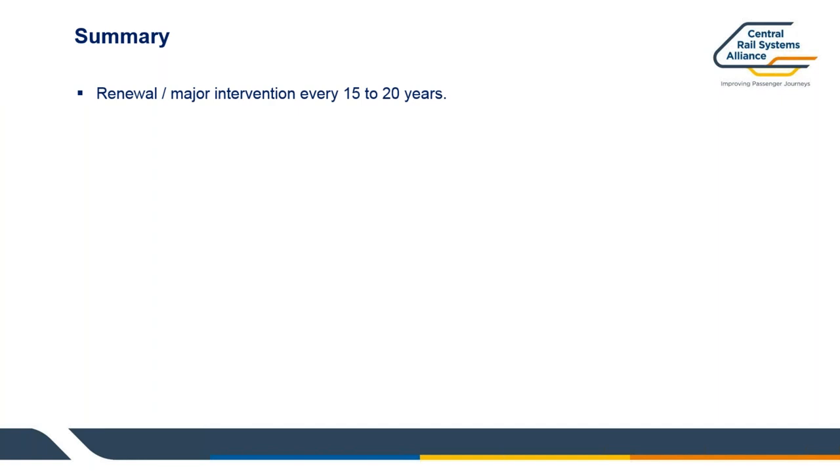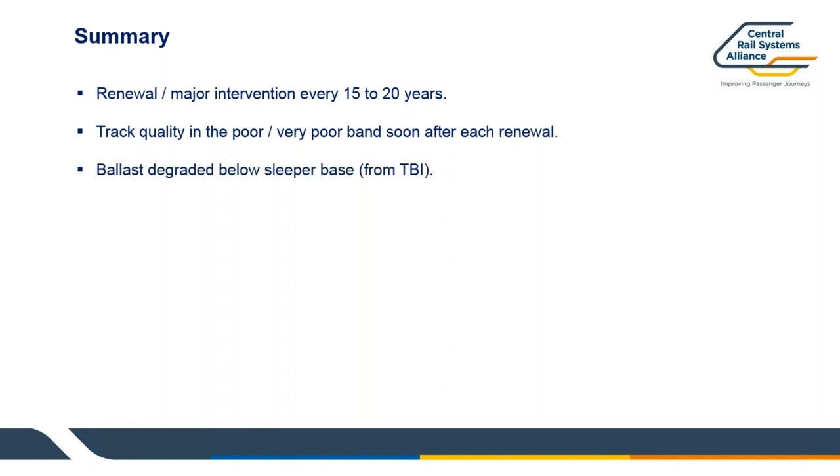So in other words, we've obviously got a renewal that's been basically carried out every 15 to 20 years. It's had issues with track quality over the last few renewal periods, where actually it's been in a very poor band even after it's been renewed in recent times. It's been difficult due to the actual geometry of the layout itself and a bit of the construction of how it's actually had to be put together.